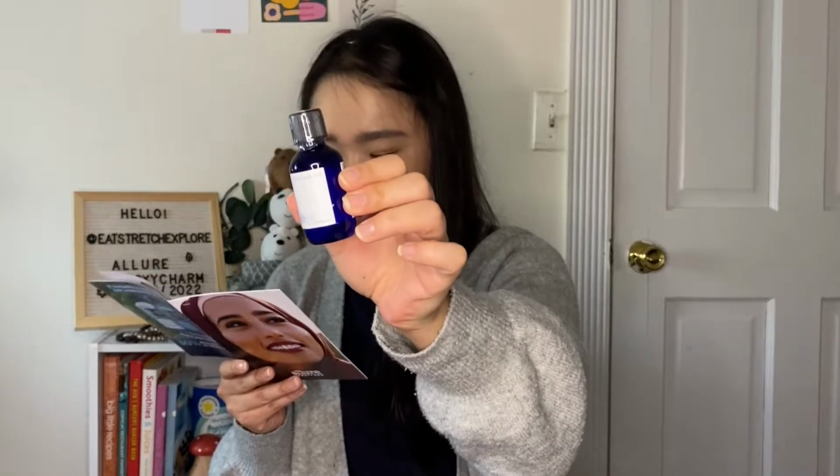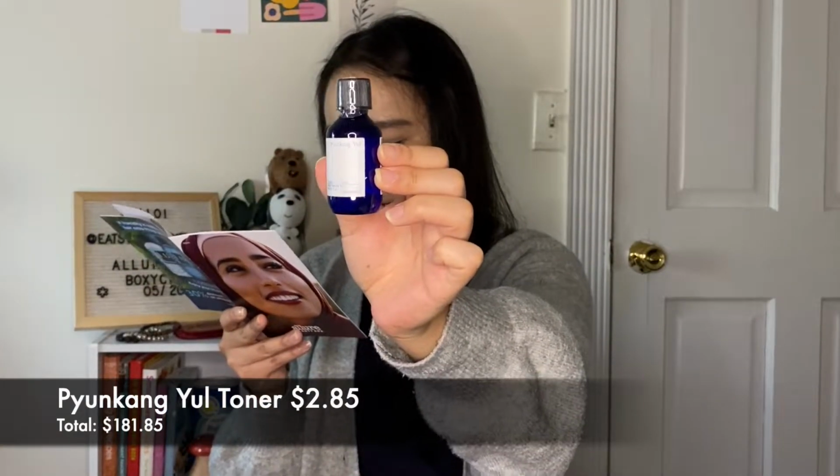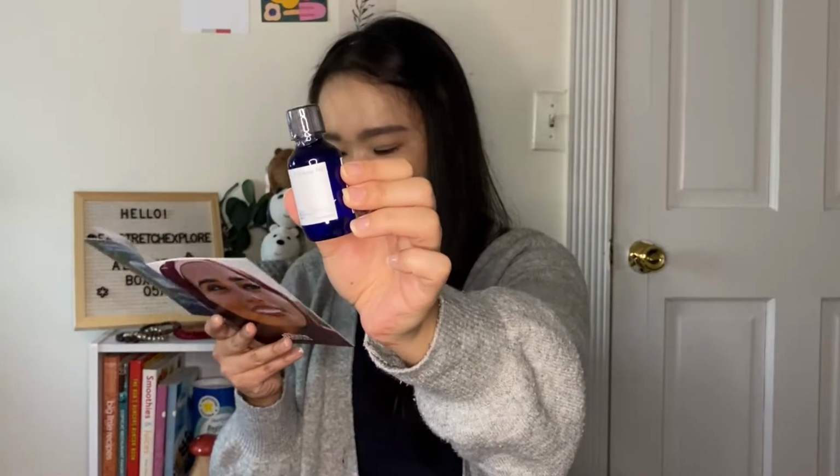This one is from Allure. So this is the Essence Toner. It is 200 mLs in the full size, but this one is 30 mLs or 1 fluid ounce. I can't do the math, but the full size is $19 for 200 mLs. And again, this one is 30 mLs.